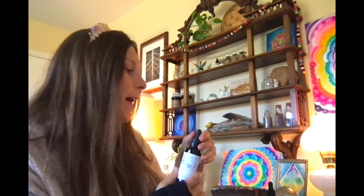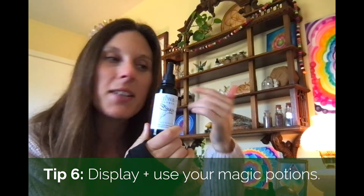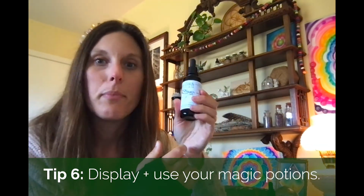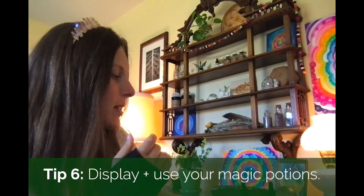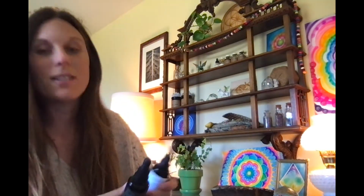So the second thing I recommend you bring into your apothecary decor is your magic potions, whether that be your potions or someone else's or any companies that you love. Put them on your shelves, put them out so that you can see them. I really just enjoy seeing and feeling the different energies of the different makers and creators and just all the love that went into creating these. So I love to display them and just see them. For me, that's part of the healing, is getting to see the medicine.